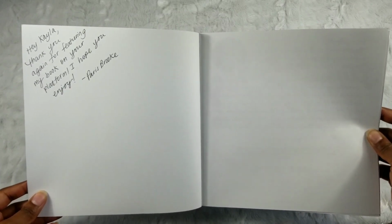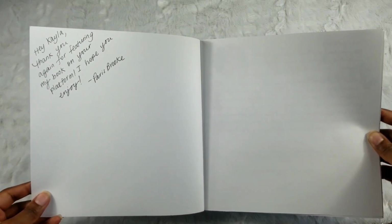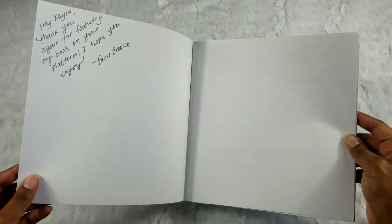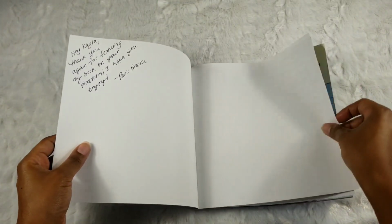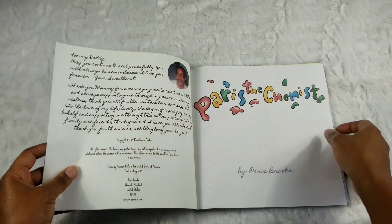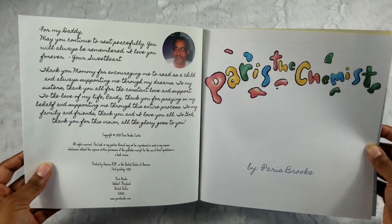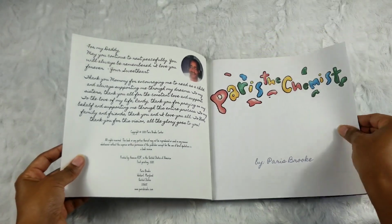Hey, she signed it for us. It says, "Hey Kayla, thank you again for featuring my book on your platform. I hope you enjoy." Paris Brooke. I am loving it already just from the cover of this book, so I know I'm going to enjoy it. This book was dedicated to her daddy, and also shout out to her mommy and her husband, Randy. Let's begin.